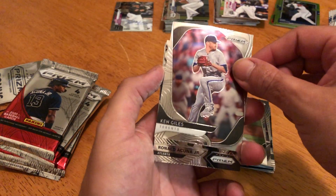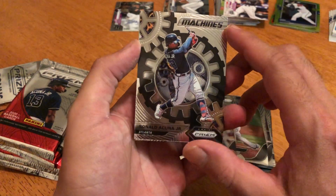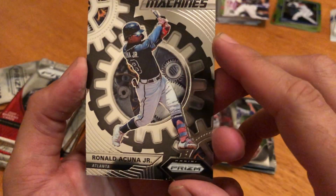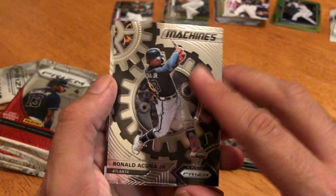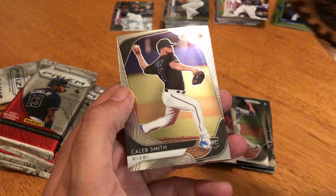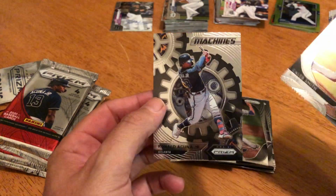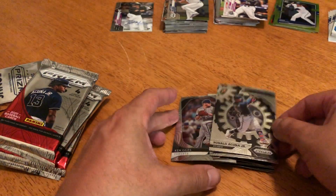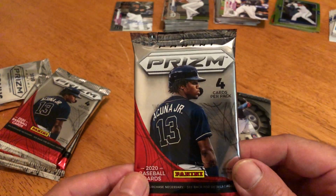Ken Giles, closer of the Blue Jays. Ronald Acuna Jr. Oh, Machines card. And I have seen these. This is nice. Number M3. And we got a rookie card, Caleb Smith, Miami Marlins, but this guy really is good, you know. He's on the cover of the packs, got a great ear.